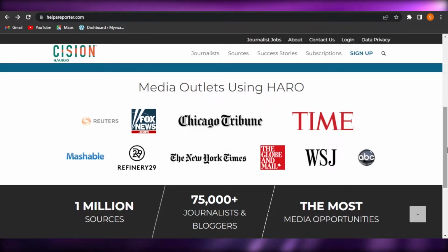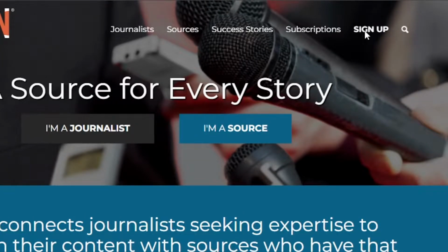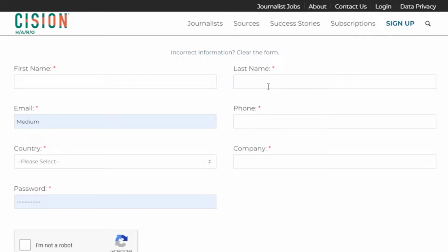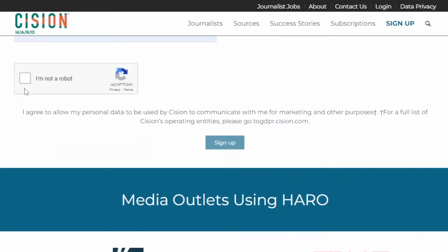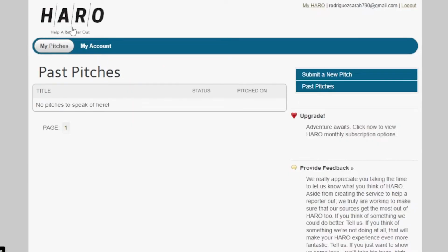How to get started with helpareporter.com? Once you get to the website, you will click on sign up and it will take you to the registration form, which is very easy. All you need to do is enter your first name right here, then your last name, your email address, your phone number, and country, where you can select from all of the countries available. Then we have company, and you set up a reasonable password. You will select I am not a robot, agree to terms and services, and click on sign up. Once you click on sign up, you can see we have a HARO account now, and it's actually really easy and a very simple platform.